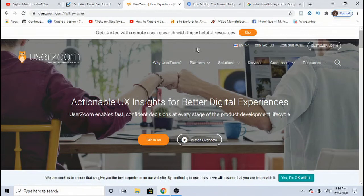If you're in one of these countries, you're going to be able to use userzoom.com, which is very similar to user testing, and validately.com. Definitely check this site out. Get yourself signed up. Use a valid email, so that you're notified of different jobs you could be doing. It's that quick and that easy. You're going to be getting paid real money to do these jobs.